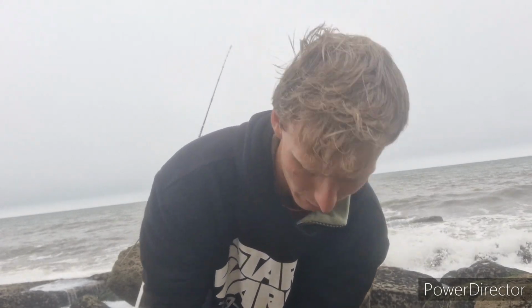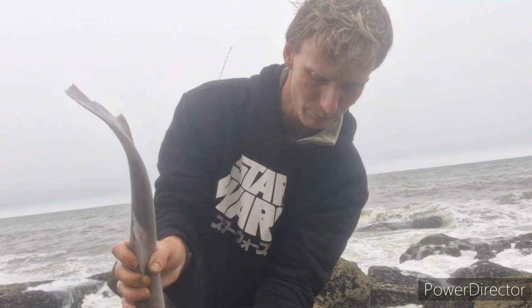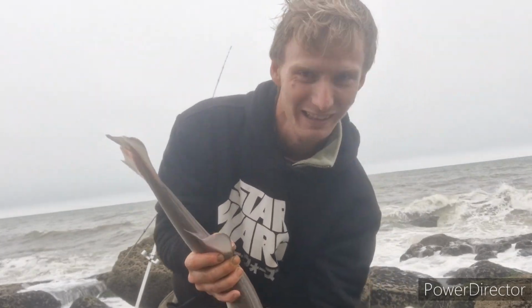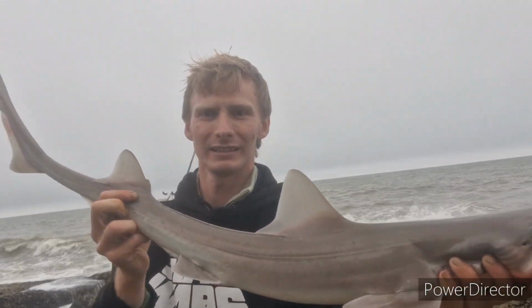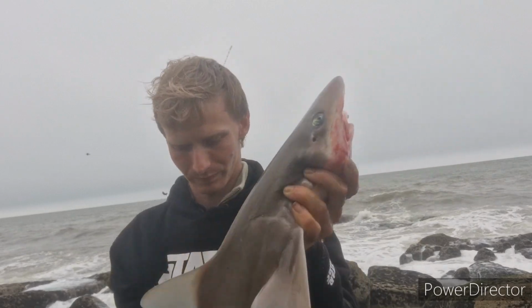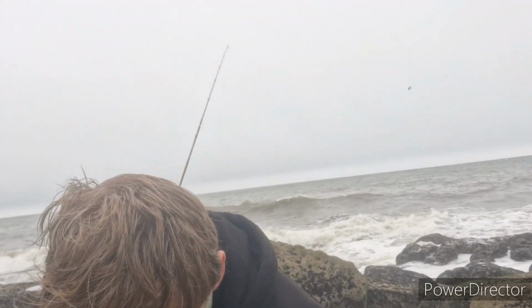It's a male hound as well. Try and straighten out for the camera. Come on, pal. Now, I've been told you got to tickle this to get them to straighten out. There you go. Nice hound there, guys. Oh, nearly knocked my camera stand over there. It was just lip hooked, as I say, just on straight lug.